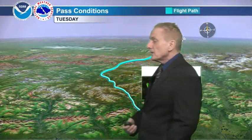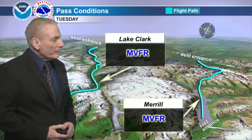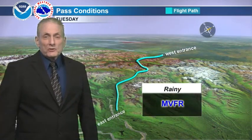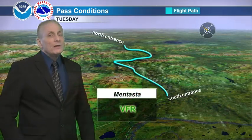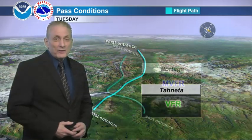And for passes, Anatuvik, VFR becoming marginal tomorrow. Adigan will have about the same trend. And then for Lake Clark and Merrill, looks like it'll be mostly marginal. And a marginal day for Rainy. Windy though, VFR. And then back into the marginal VFR for Isabel. Then Mentasta back to VFR and Tanita, VFR.